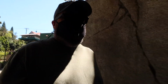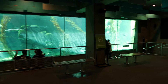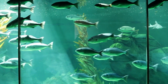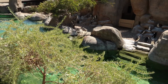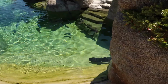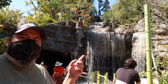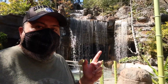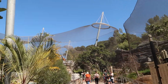Oh no, I have never seen this before. They got sharks and fish. This is new to me. I have never, ever seen this. Another thing new, the falls, look at that. That's amazing. All the way up there. It really does remind me of Wakanda. I keep expecting them to have some kind of battle up there. So this whole section, again, is new to me.